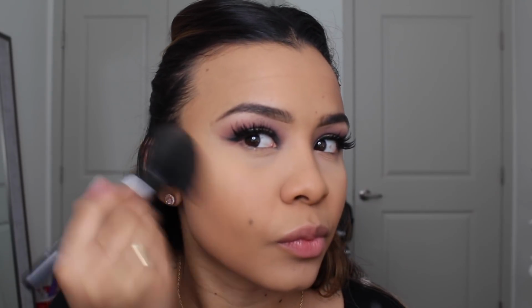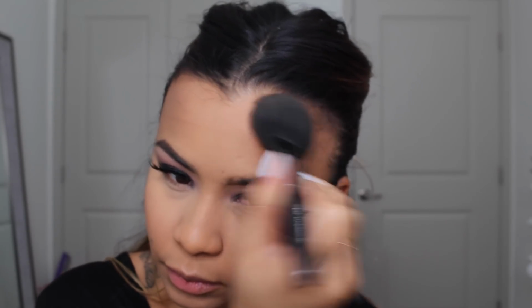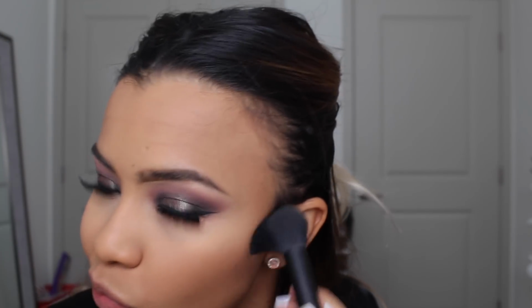Now going in with my Collab Makeup Bronzer. This is my favorite product from their entire collection. This is the bronzer in the color Major. I love the undertone, I love the way that it blends, I love everything about this bronzer, and I didn't think I was going to like it, and it is one of my new favorite bronzers ever. And I'm using that same bronzer just to sculpt out my cheekbones with a skinnier brush.